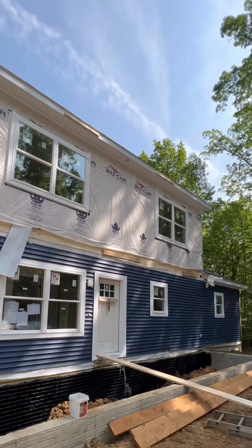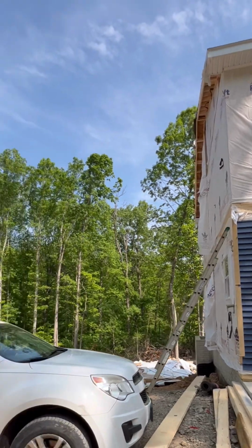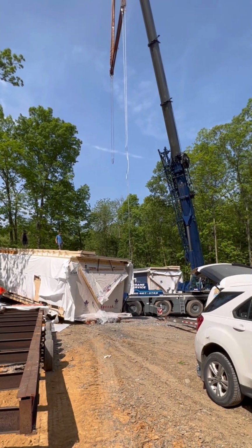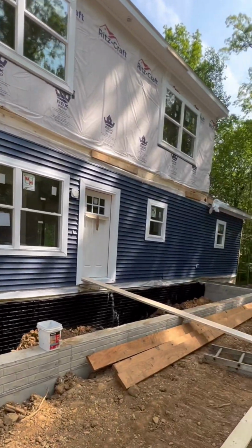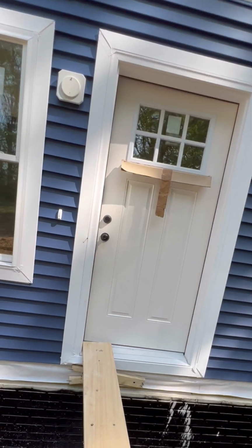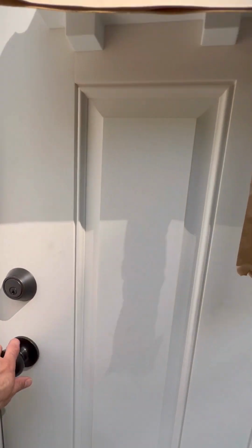We've got a two-story home that we set yesterday, and right now we are getting the second box on the one-story home set. Let's take a quick walk through this house over here. Walk the plank into the front door.